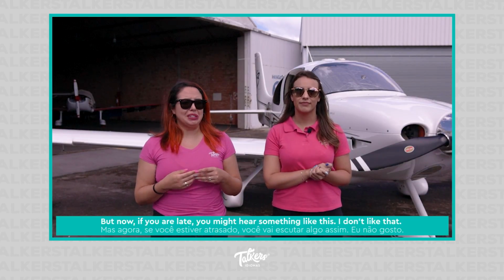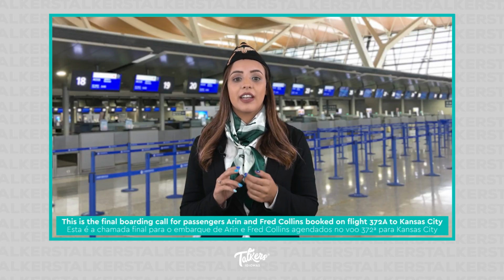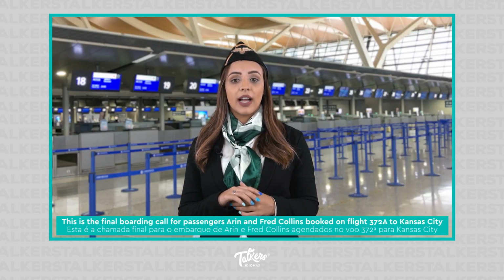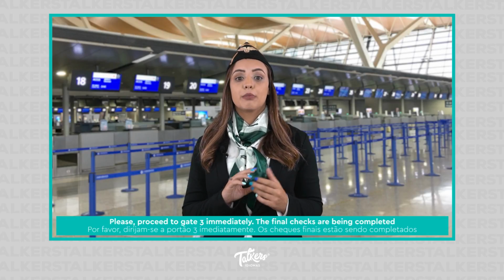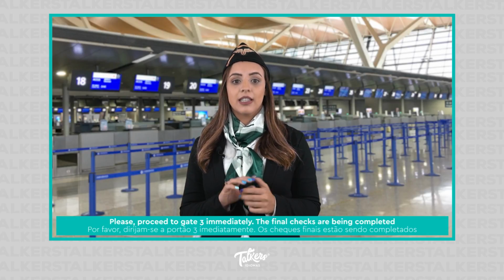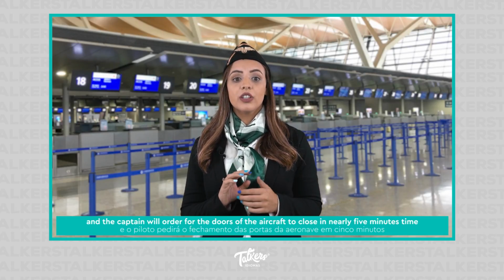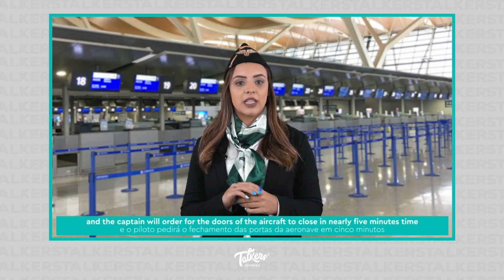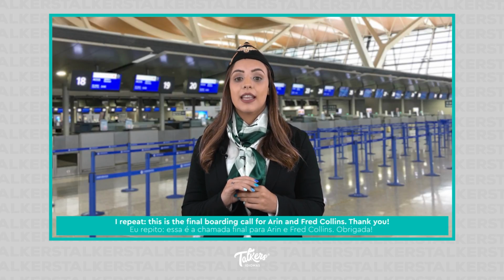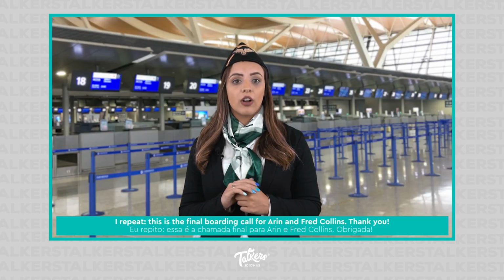This is the final boarding call for passengers Erin and Fred Collins booked on flight 372A to Kansas City. Please proceed to gate 3 immediately. The final checks are being completed and the captain will order for the doors of the aircraft to close in nearly 5 minutes time. I repeat, this is the final boarding call for Erin and Fred Collins.